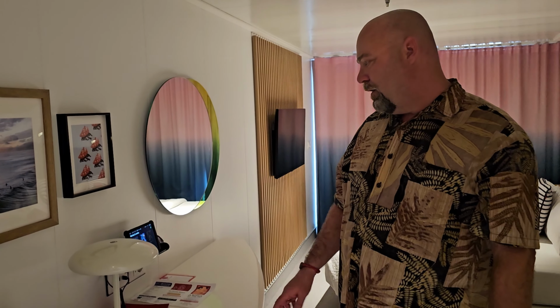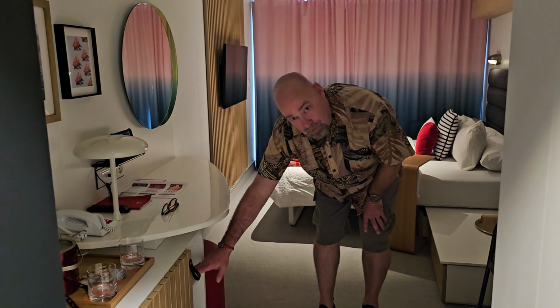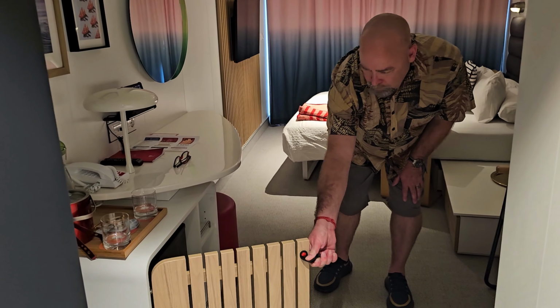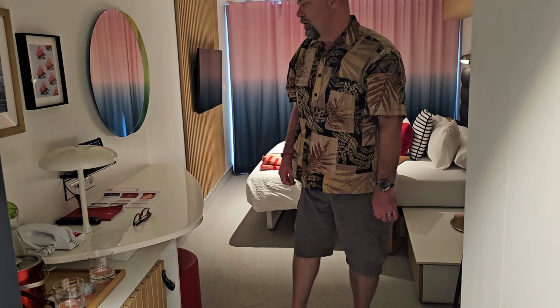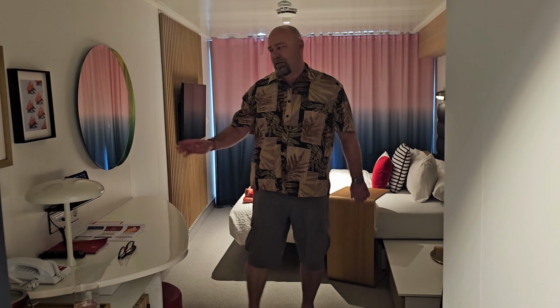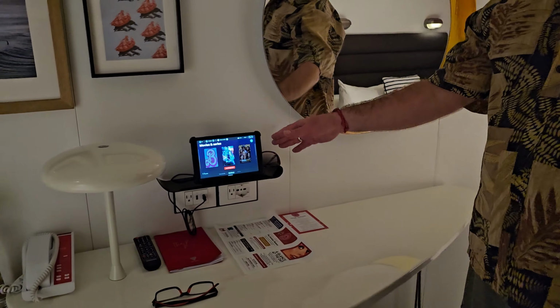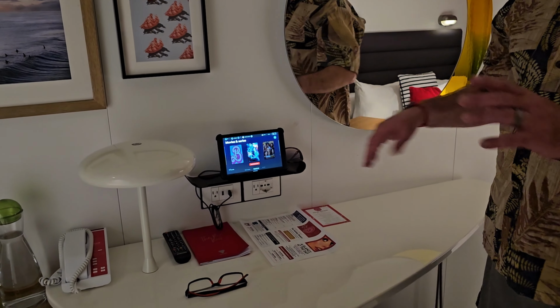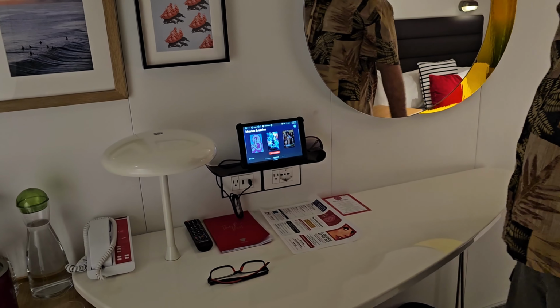Okay, so moving on, we have a little desk area here with a stool and some more storage on the right. This is actually your refrigerator, which you all know what a refrigerator looks like. I don't need to actually show that to you. And then one of the cool things about Virgin is they have this pad. Now this pad can control a lot of the things in the room. It can control lights, it can control the TV, and so it's kind of like your central nervous system, if you want to call it that, of your cabin.